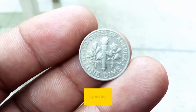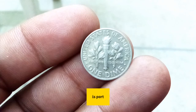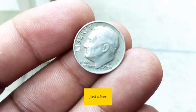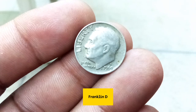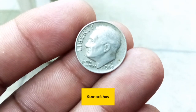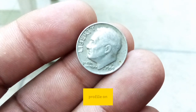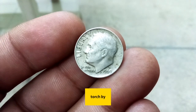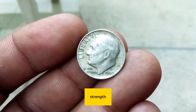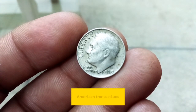First, let's set the stage by taking a look at the history of the 1969 dime. This coin is part of the Roosevelt dime series, which began in 1946, just after the passing of President Franklin D. Roosevelt. The design, created by artist John R. Sinnock, has remained remarkably consistent since its introduction, with Roosevelt's profile on the obverse and a torch flanked by an olive and oak branch on the reverse, symbolizing liberty, peace, and strength. By 1969, the coin had already become a staple in daily American transactions.